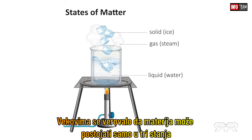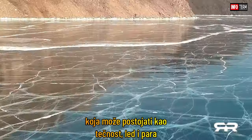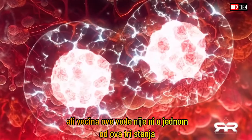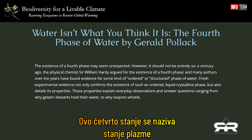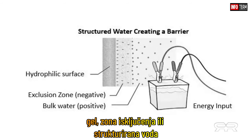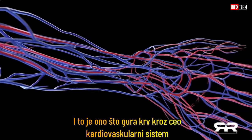For centuries, it was believed that matter can only exist in 3 states, such as water, which can exist as liquid, ice, and vapor. Human cells are 70% water, but most of this water is not in any of these 3 states. We have recently learned that with water, there is a 4th state. This 4th state is called the plasma state, gel phase, exclusion zone, or structured water. And this is what pushes your blood through the entire cardiovascular system.